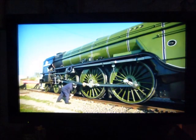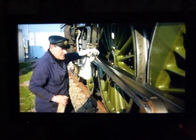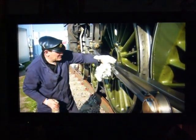And even off the footplate, there's a need for elbow grease. Cleaning isn't just for cleaning's sake. All the oil and grease from the axle boxes and from the front end has been thrown back over the rods. So again, just checking the centre of the wheel where it joins the axle to make sure that there's no sign of movement here.